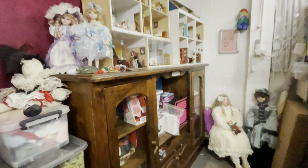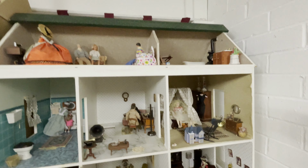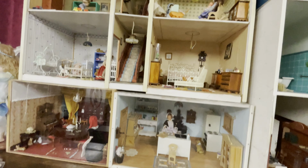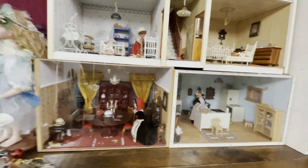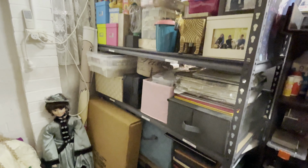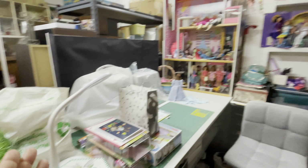And my cabinet, well, this became my cabinet for my miniatures and stuff. So I do have things displayed in there. And of course my dollhouse. Finally got all that together. I like a nice big dollhouse. This side is all my craft area. This is where I keep all my craft things. And yeah, and around here is my craft area where I sew and stuff.